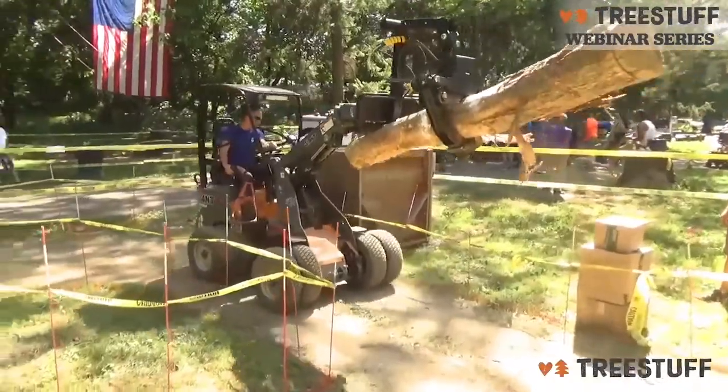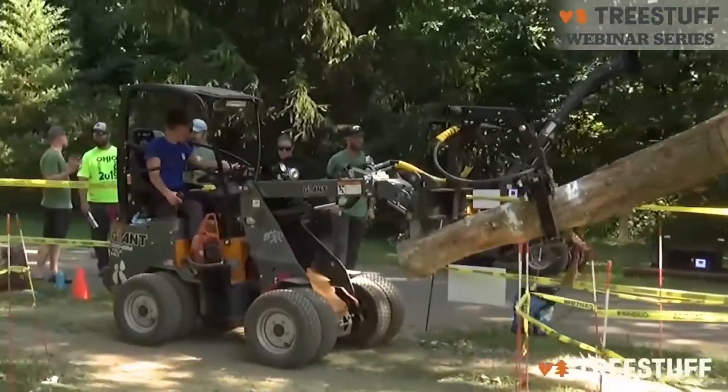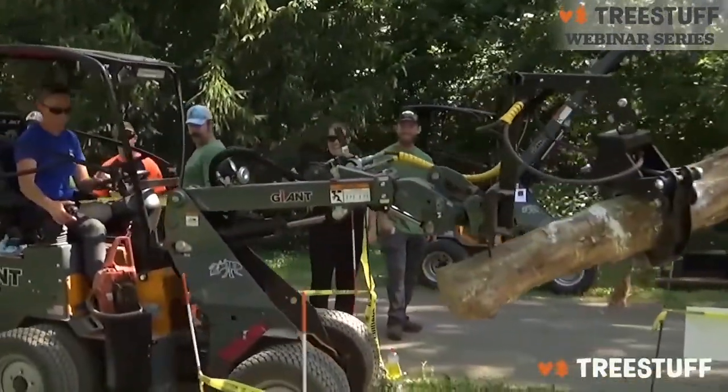The grapple is the bee's knees. I would love a grapple. Maybe once I get a crane, I would love to save up for one. I think with the development and innovation of the mini articulating loader, you're going to start seeing more and more of them on tree crews. Everywhere you go, they're pretty affordable. Most fun at Jambo.